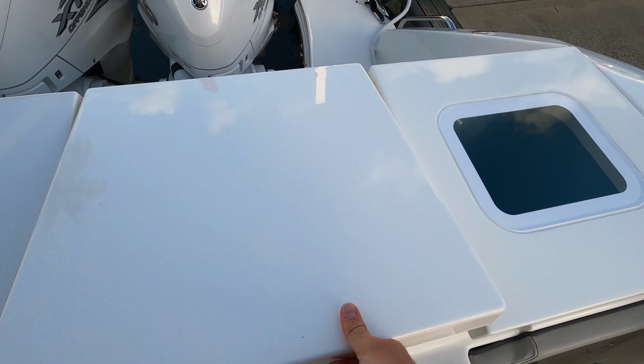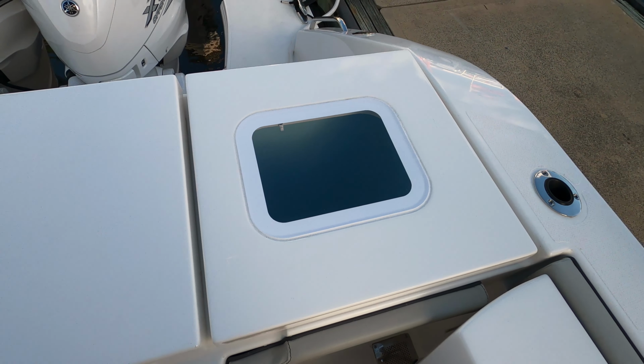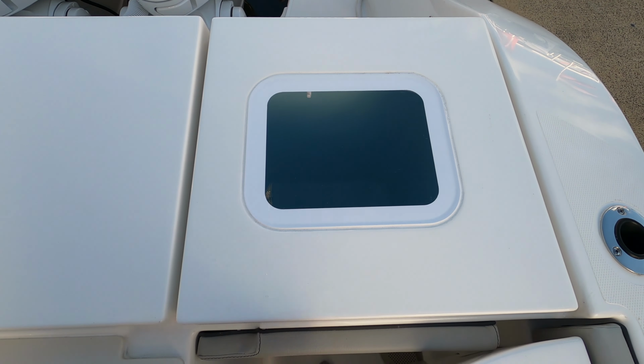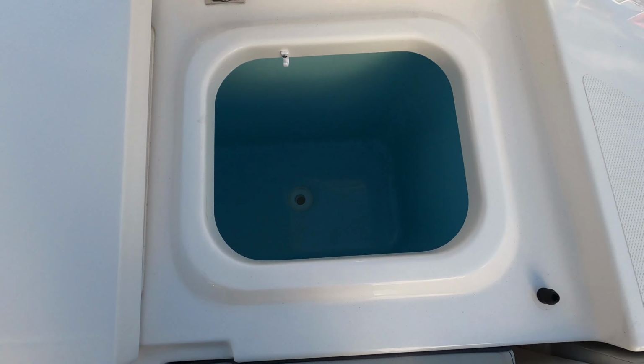Close this right up. And then right here, it's very deceiving. You have your live well. Now it looks like just a little live well by the size of the hatch, but you can actually open it up. It is a full-size, huge live well that even goes over to the side there. You can store all the little fishies that you want while you're fishing.